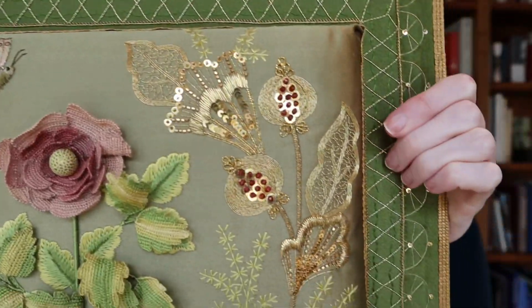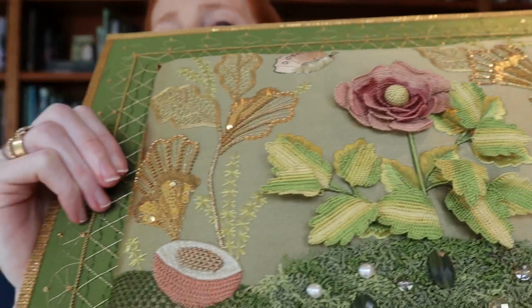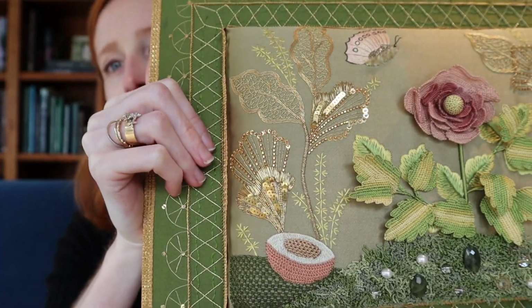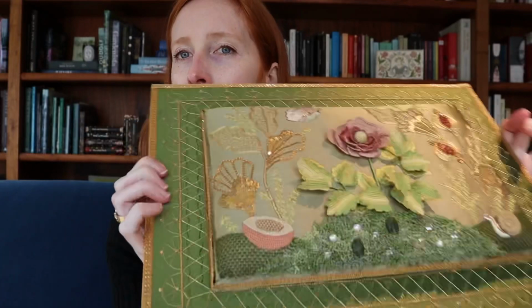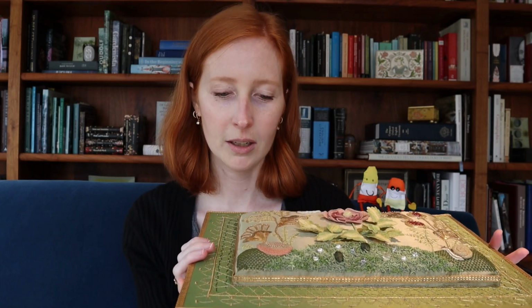and pomegranates. And as you can see, I really loved the sparkle here, and these leaves are the ones that were inspired by haute couture embroidery. And I had a very general idea of what I wanted them to look like, but they were mostly a blank space on my design, and I quite literally filled them in as I went.